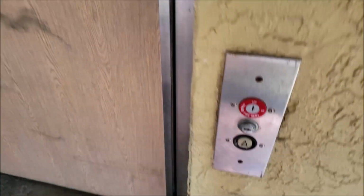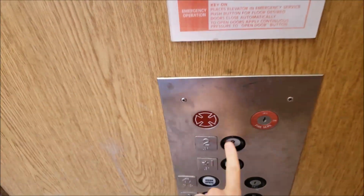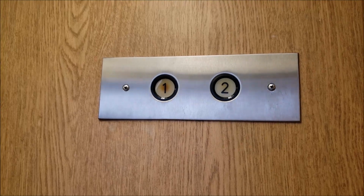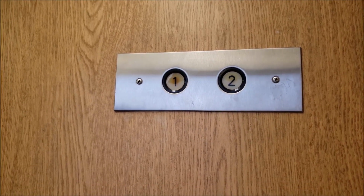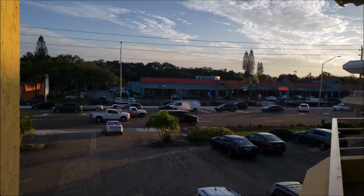Alright, this is a retake of the Not-so-Scenic elevator, and I think this is 2345 Bee Ridge Road in Sarasota, Florida. Let's just watch the indicator. As you can see, you really can't see out. Here we are at two. That's what you should have seen. Anyway, we're gonna go back to one.